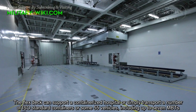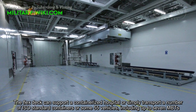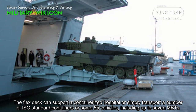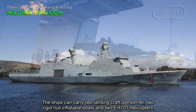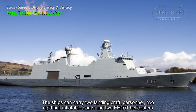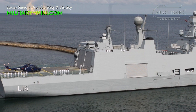The flex deck can support a containerized hospital or simply transport a number of ISO standard containers or some 55 vehicles, including up to 7 MBTs. The ships can carry two landing craft, two rigid inflatable boats, and two EH-101 helicopters.